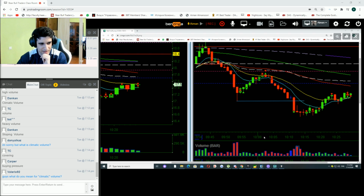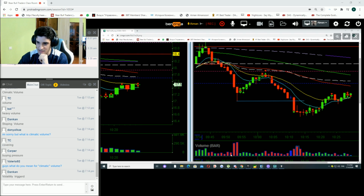Could be covering, but not. Climactic volume is an increasing volume. It's obvious that it's at least 2 times bigger than the average previous 10 bars volume. It's showing you that a lot of price action happened at this area. A lot of scalps, a lot of covering, buying, selling, that's it.